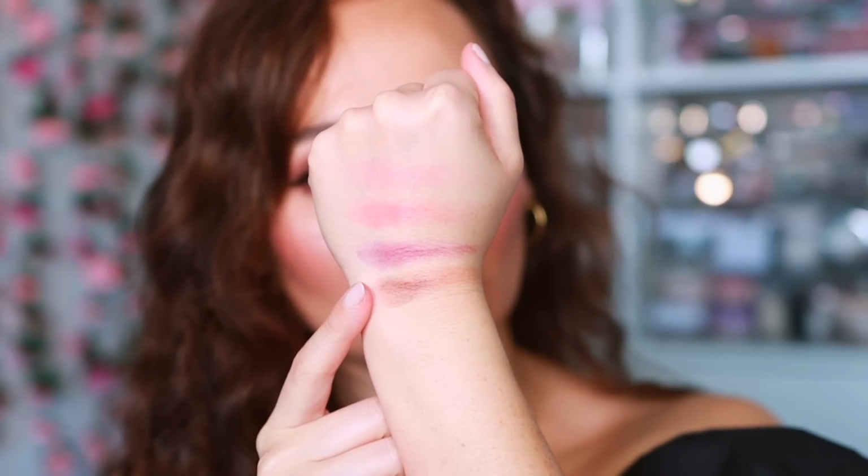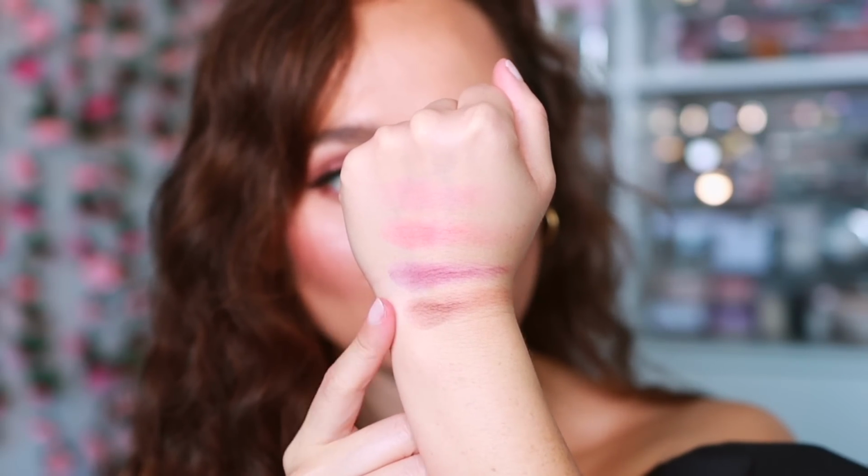But on my hand right here, I have Rosewood, Cherry, Berry, and then Mahogany is at the bottom. For my skin tone, I definitely don't recommend Mahogany. It looked like dirt on me and I had trouble blending it. But the other 3 shades are gorgeous.